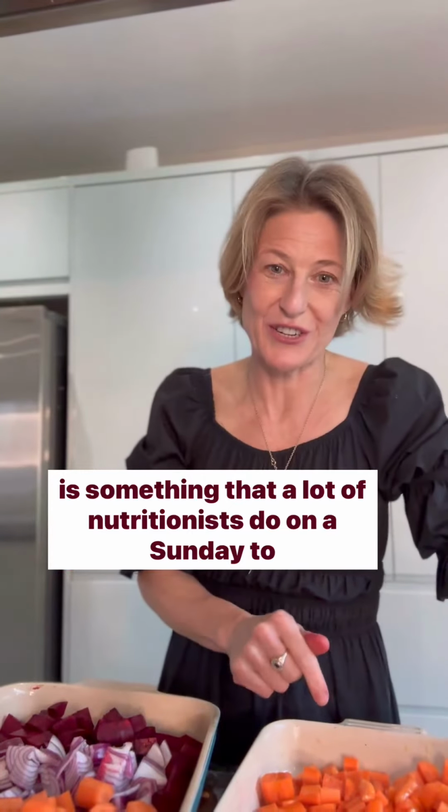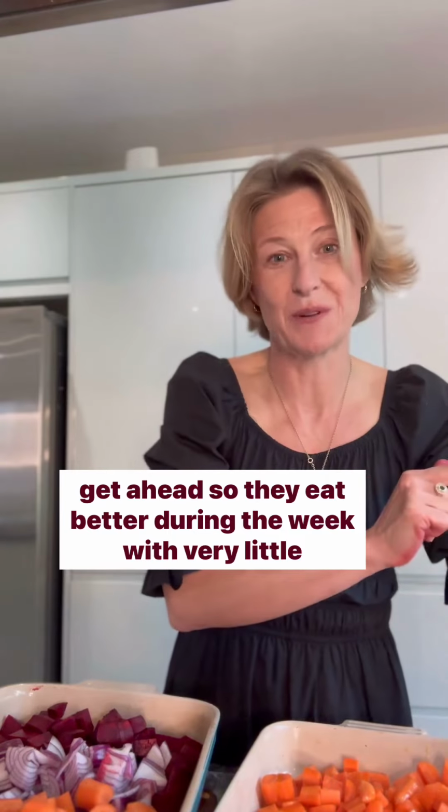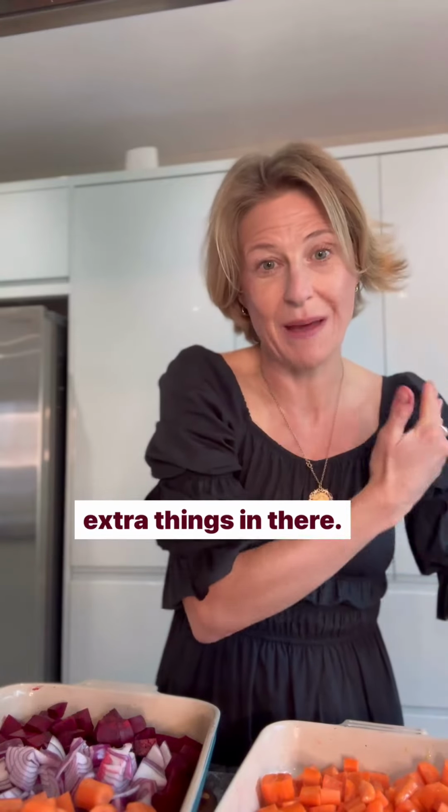Something that a lot of nutritionists do on a Sunday to get ahead so they eat better during the week with very little effort. My name's Dominique Ludwig and I'm a nutritionist, and this is my Sunday prep day. And when the oven's on anyway, you may as well throw some extra things in there.